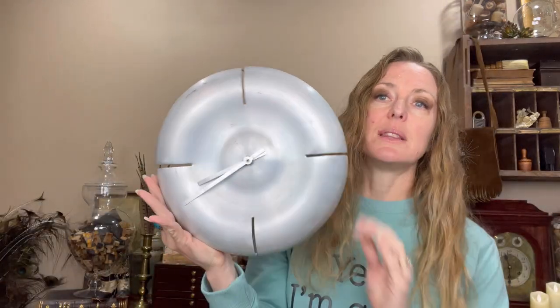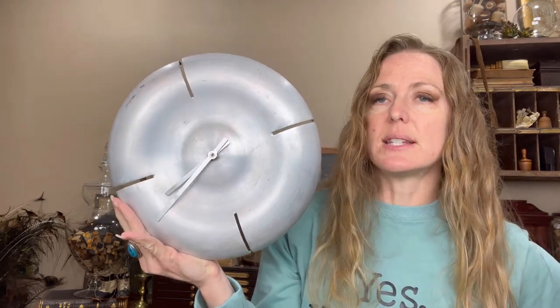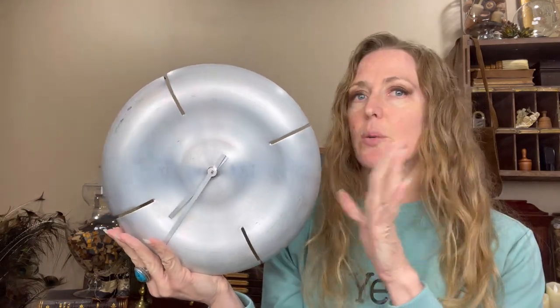I also mentioned that clock being listed online in a few places for $300. This isn't even that old, I don't think, but because it's Umbria and designed by Karim Rashid, he's somebody popular. I've never heard of him, but it's just a little wall clock. So for $5, it is stainless steel. It will clean up fine, and I will not be listing mine for $300, but I'm obviously going to be able to make money off of my $5 purchase.